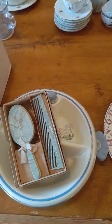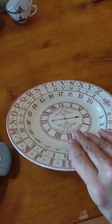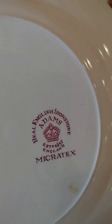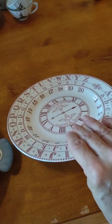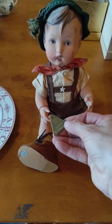Little brush and comb celluloid set. This is just sweet, sweet, sweet. That's also, it says Real English Ironstone, Adams, England. And this is a Hummel doll.